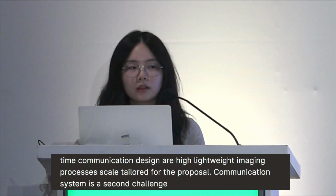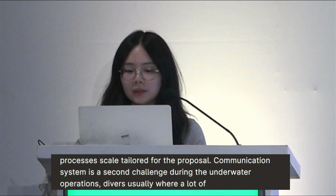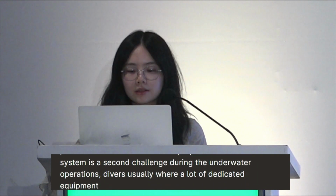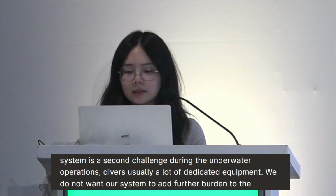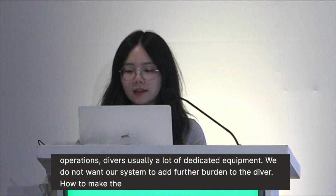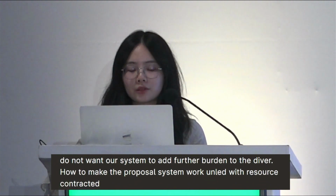During underwater operations, divers usually wear a lot of dedicated equipment. We do not want our system to add further burden to the diver. How to make the proposed system work on a lightweight resource-constrained device is our third challenge.